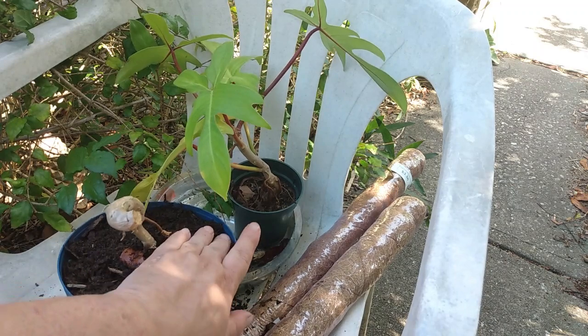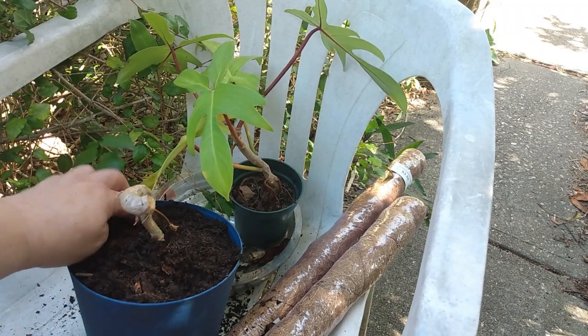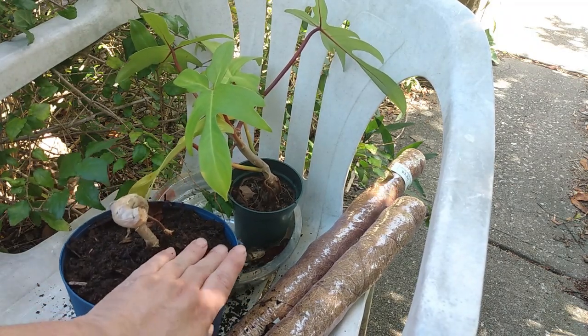Anyways, they were in the tree all the way to the top, and they wouldn't come down, but they came down eventually.